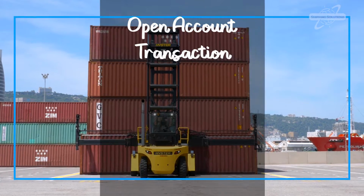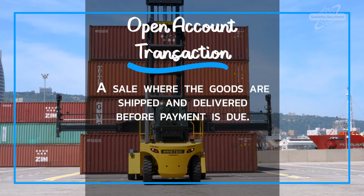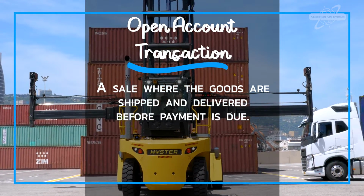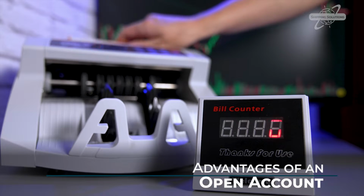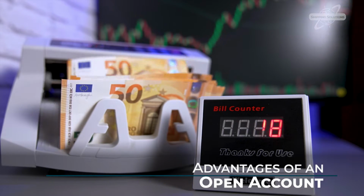An open account transaction is a sale where the goods are shipped and delivered before payment is due, which is typically in 30, 60, or 90 days. Obviously, this option is advantageous to the importer in terms of cash flow and cost. It is a risky option for an exporter.